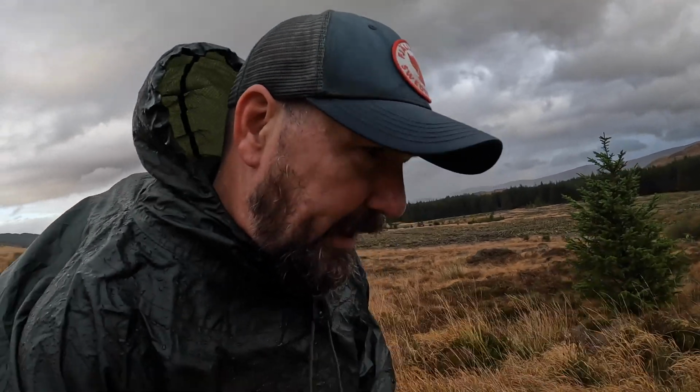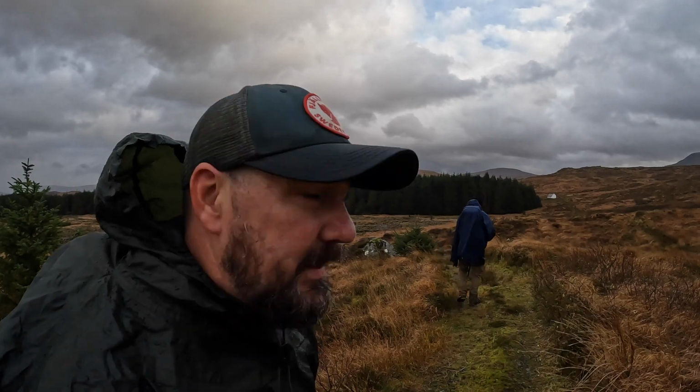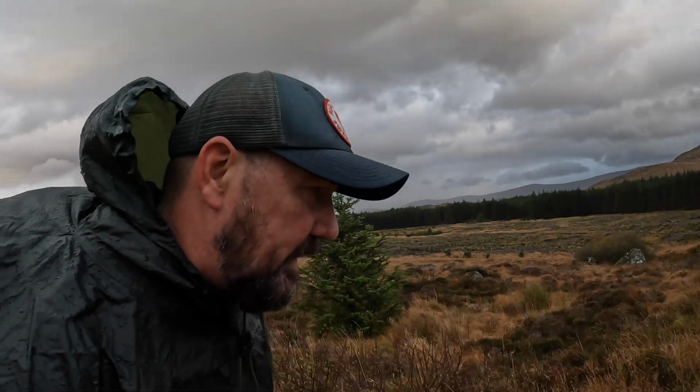The weather's clearing up a little bit now, but it was pretty rough earlier on. But we're just on an ATV track. I can see the Bothy there, so whew.